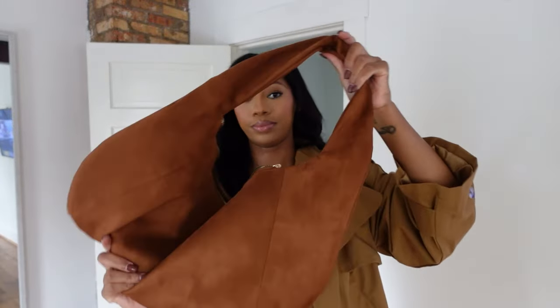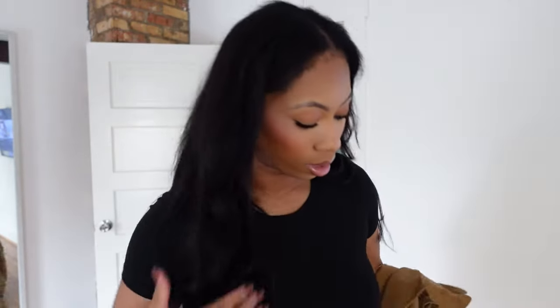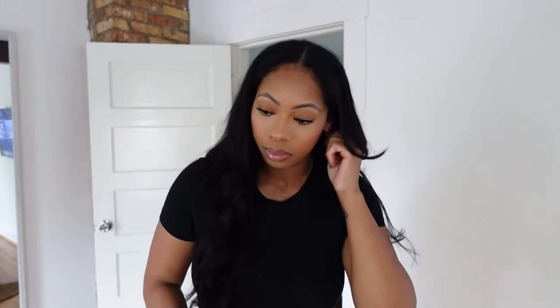Y'all, my hair is so puffy. I'm about to perm this mess because I can't deal. It don't look right. Two different textures. I have to figure something out with this. And the color, I'm not a fan. Look at it. It should have been like this color. But all right, y'all. My ears pop.